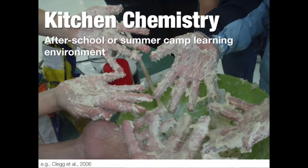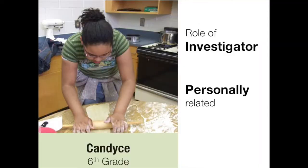Then Candace began to participate in our kitchen chemistry after-school program, where kids are learning science and scientific inquiry skills through cooking, making, and perfecting dishes. As Candace began to participate in this program, she began to see another role that she could play, and that was the role of an investigator. And she said investigators are people who solve problems, they find out how the world works, right? They investigate things. And she said, me and my friends in the kitchen chemistry program, we're good investigators. And so through using science for cooking, she saw how it could be personally related to her.